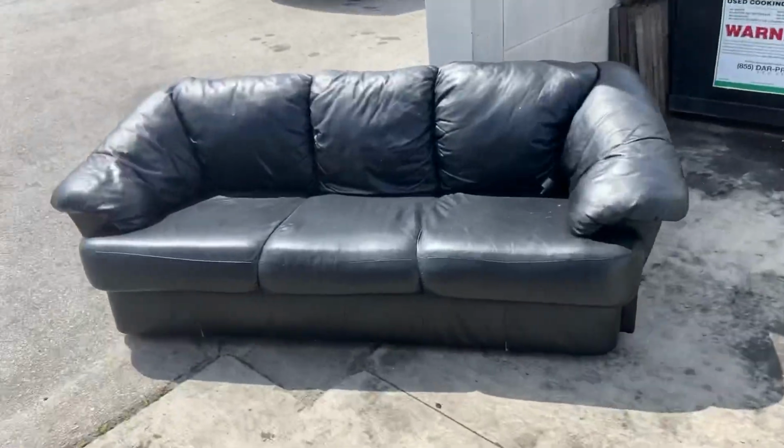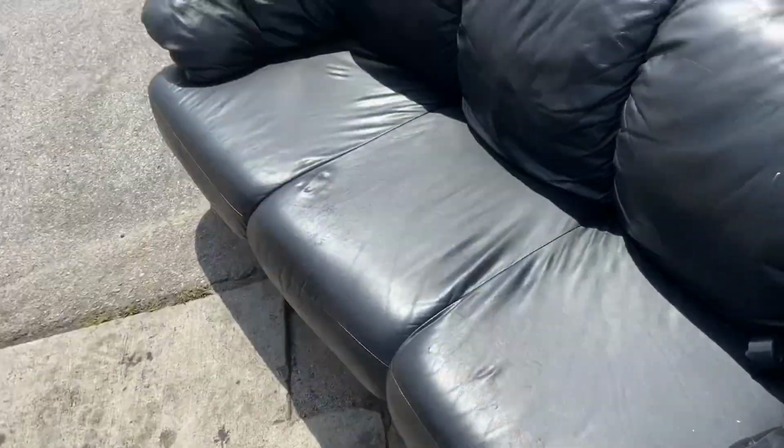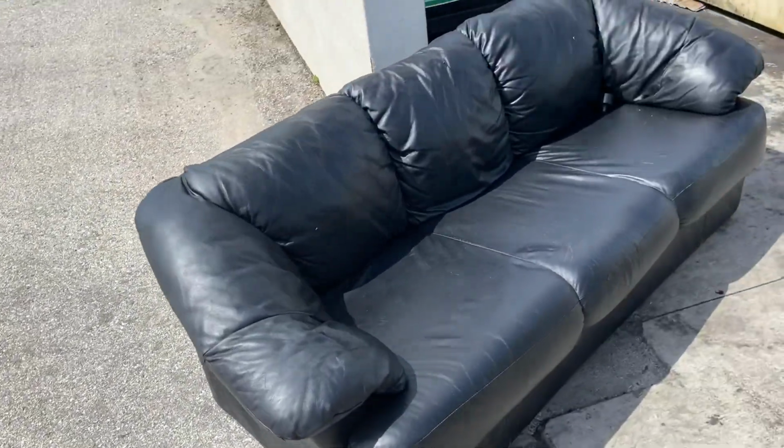So yeah, not a bad little guy here. I don't see any major tears or anything. It's fairly heavy. Nope, definitely not a sleeper sofa. Too small for that. But look at that, not bad, guys. Not bad at all. It would sell. I bet the thing would sell pretty quickly on Marketplace.